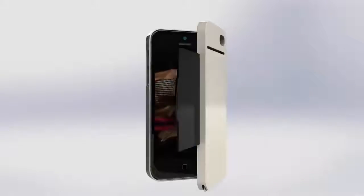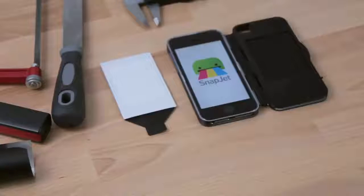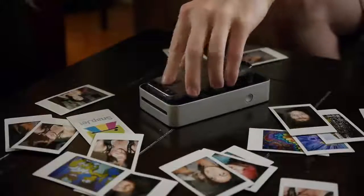One day, we envision Snapchat's optical technology in a printer so slim that it could be part of a smartphone case. Snapchat is an amazing creative tool. It's a great way to connect, to preserve memories, and it's really fun. By backing Snapchat, you're backing the idea that innovation should be open to everyone.